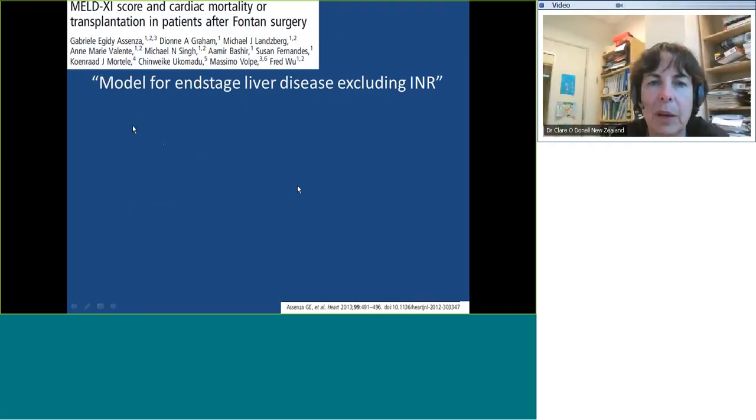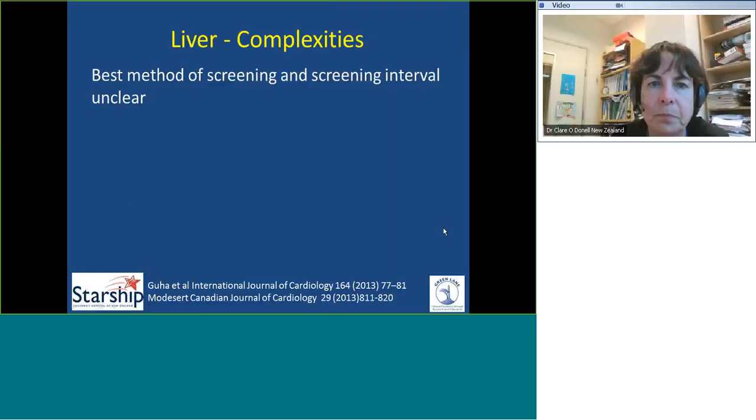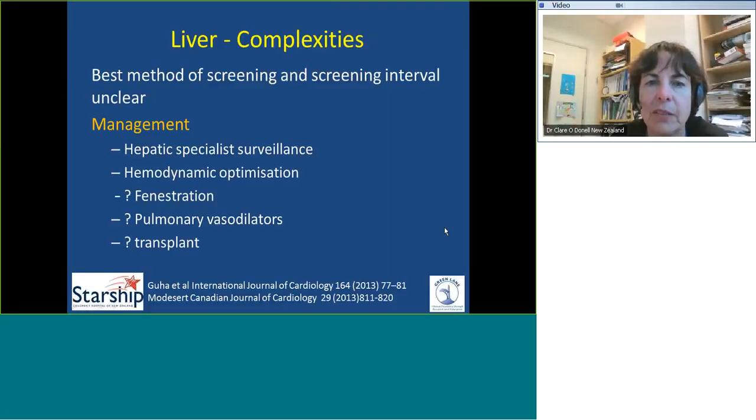And one other paper I wanted to mention: you might think maybe some of the other liver scores people use in other patients are helpful. Certainly that's been raised by the Boston group, looking at this thing called the MELD score. The MELD score would potentially include INR, but if you're anticoagulated, obviously that's not that helpful. But there are some papers looking at these other kinds of scores and whether they will be helpful in these patients. So there's a whole lot of complexities to this.